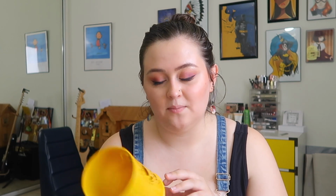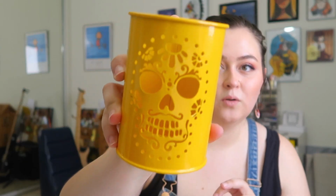I don't think that should be too much of a problem. They had all the Halloween stuff out and the Dia de los Muertos stuff out, so I picked up this. It's a candle holder with a sugar skull cut out of it, and I just thought that was really cute. I got a couple of wood panels. These were only 99 cents each. I thought these would be cool for some gouache stuff, and I actually am planning to do a gouache painting coming up for a coworker.